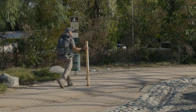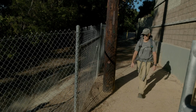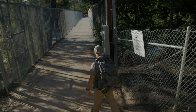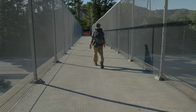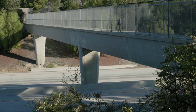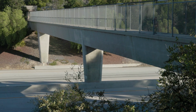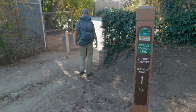Walk to the path that parallels Indiana Avenue and turn right. You are now on the Loop Trail, which was built to connect us to the other trails on this trip. It does start off noisily, crossing over the 210 freeway on a pedestrian bridge. And keep in mind that until January 2023, this section is only open on weekends.